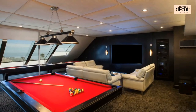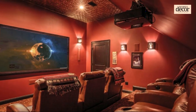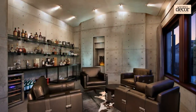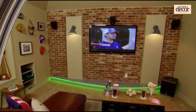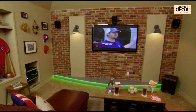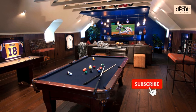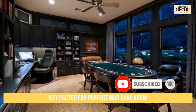In recent years, the concept of a man cave has become increasingly popular. A man cave is a dedicated space where men can relax, unwind, and indulge in their favorite hobbies and interests without interruption. This space is typically located in a basement, garage, or spare room and is designed to reflect the owner's personality and interests. If you're looking to create your own man cave, there are several key factors to consider.